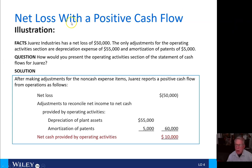Okay, let's take a look at a net loss with a positive cash flow. Here, the Juarez industry has a net loss of $50,000. The only adjustments for the operating activities sections are depreciation expense of $55,000 and amortization of patents of $5,000. The question is, how would you present the operating activities section of the statement of cash flows for Juarez? If we look at the solution, after making adjustments for non-cash expense items, Juarez is going to report a positive cash flow from operations as follows.